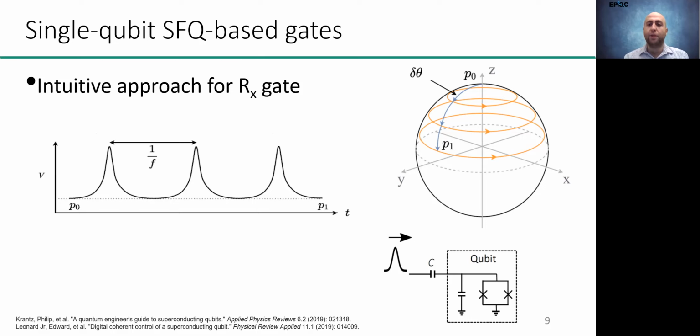Each SFQ pulse deposits some energy to the qubit, which realizes a small rotation around the x-axis, as shown on the Bloch sphere with blue. Now, if we keep applying these pulses at the correct time, we can do x rotation. The timing of applying these SFQ pulses is the key. By changing the timing, we can change the implemented quantum gate. So this is an intuitive approach because we basically drive the qubit with the oscillation frequency of the qubit.